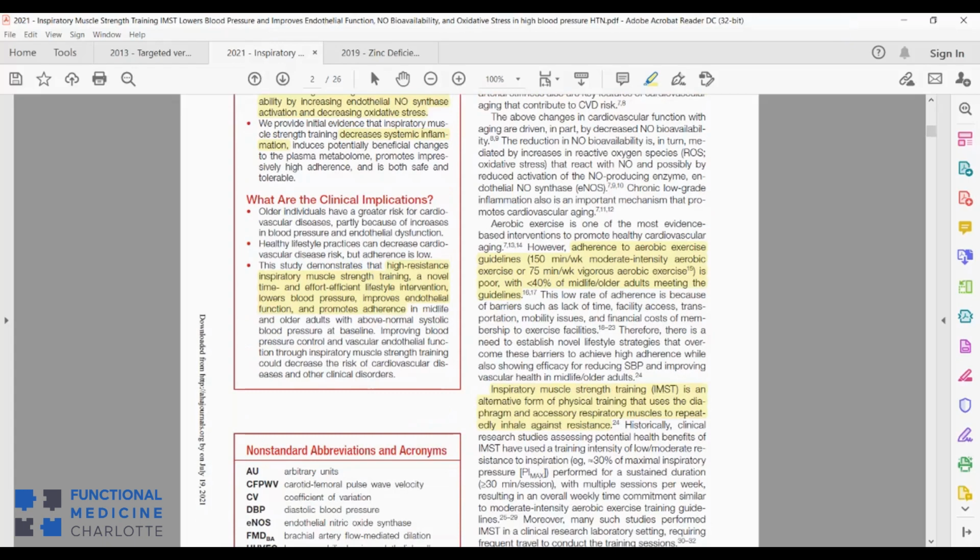And those guidelines aren't that hard to hit. So they're either 150 minutes a week of moderate exercise, so that'd be 30 minutes, 5 days a week, or 75 minutes of vigorous aerobic exercise a week, so 15 minutes, 5 days a week. So neither of those are hard to hit from an absolute time standpoint.